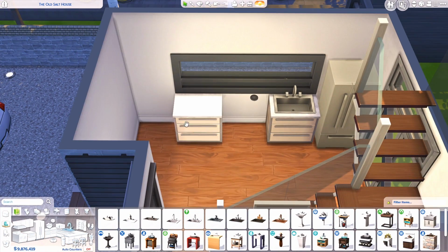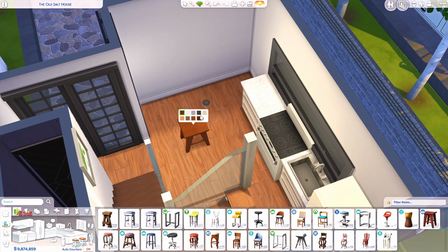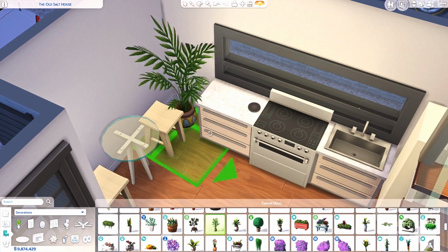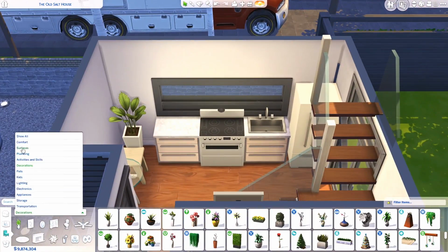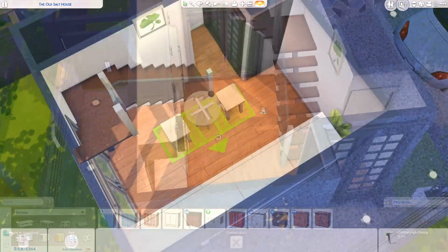Also, if you're curious about the windows that I'm using, I think they're from Discover University. I've never used them before. The front door is from Ruskina Stuff Pack, and then the back door is from Base Game. And yeah, I don't know. The windows, I never really used them before, I don't think. I might have used them once or something, but I don't really remember.